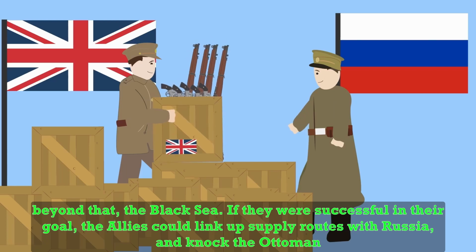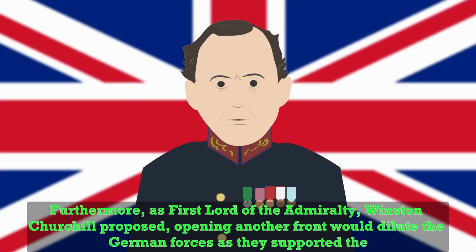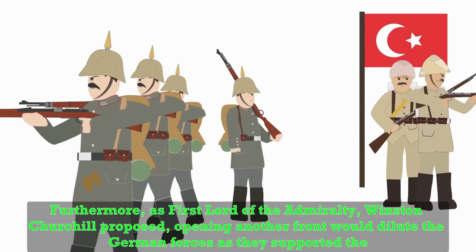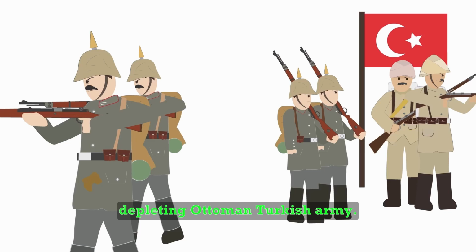If they were successful in their goal, the Allies could link up supply routes with Russia and knock the Ottoman Empire out of the war. Furthermore, as First Lord of the Admiralty, Winston Churchill proposed opening another front would dilute the German forces as they supported the depleting Ottoman Turkish army.